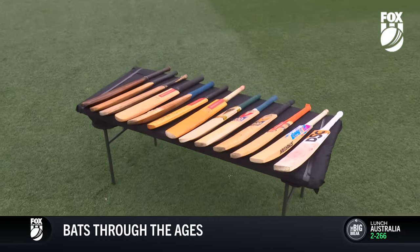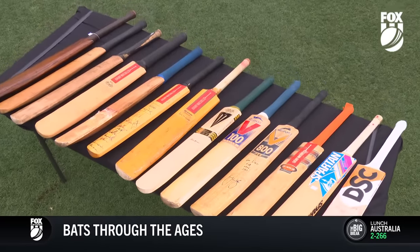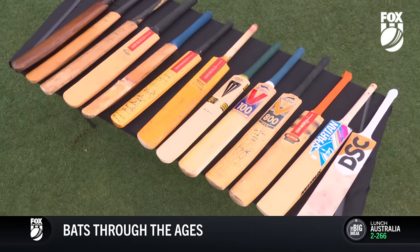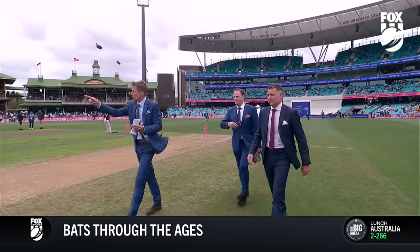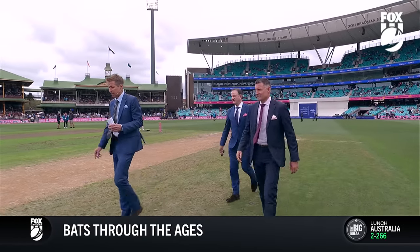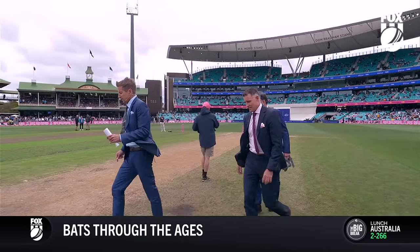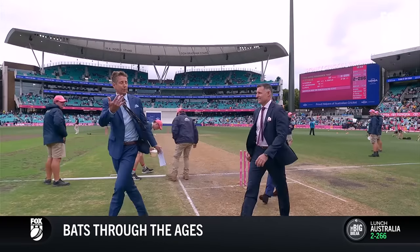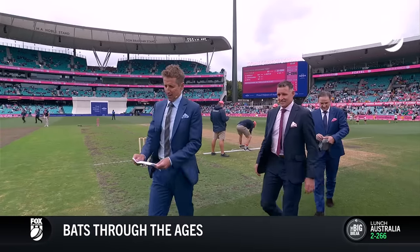Yeah, that's you. Right. What we are going to attempt to do is use the current Fox Cricket technology to track the path of the ball, and then Hussey will give us an indication about what's different with the bats. Whether this all works or not, I don't know. But we've got the bats over here. Robbie's signalling over here. So we've got some bats we can use, some bats we can't use. So I've got my sheet here of what all the bats are. All right, come over to my table. Here we go. Your table.